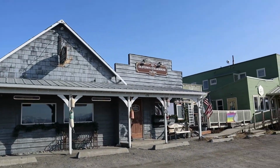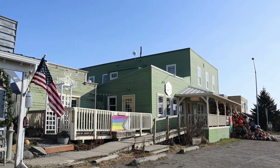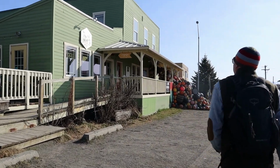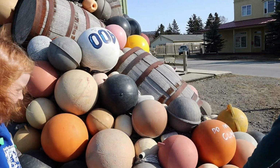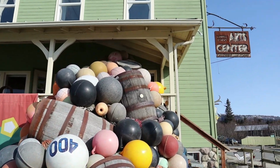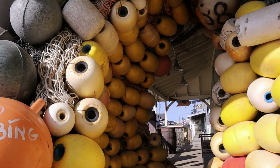This is Old Town Homer. Ooh, there's wild honey. Those are all good. Look at all these buoys up there. Check this out. Do not climb. Here's how you get in.